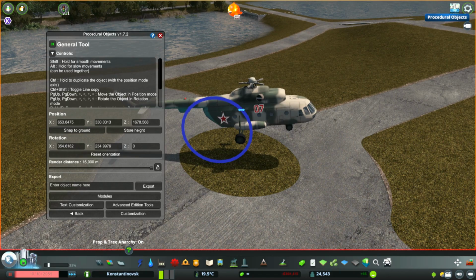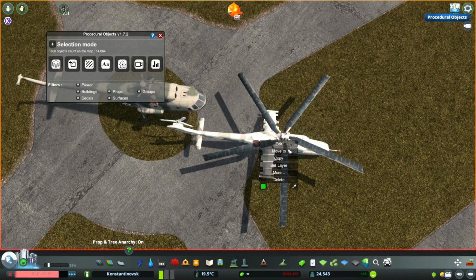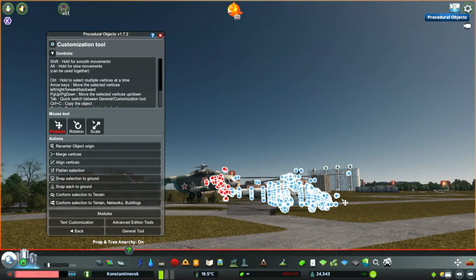And to solve that problem, we're going to bring in another helicopter you might recognize from a certain 90s video game.